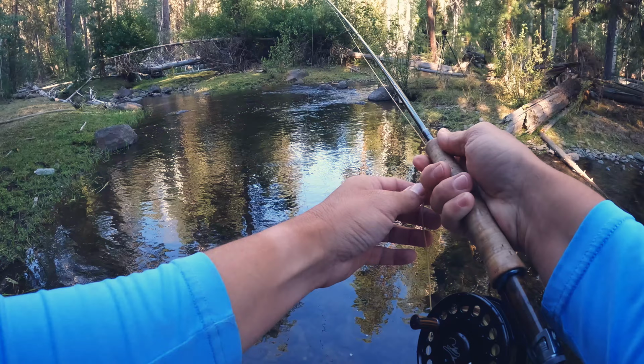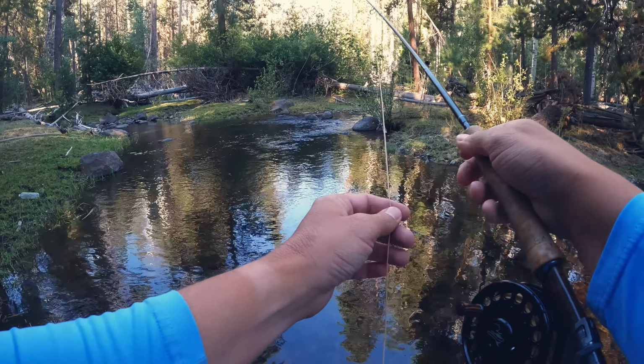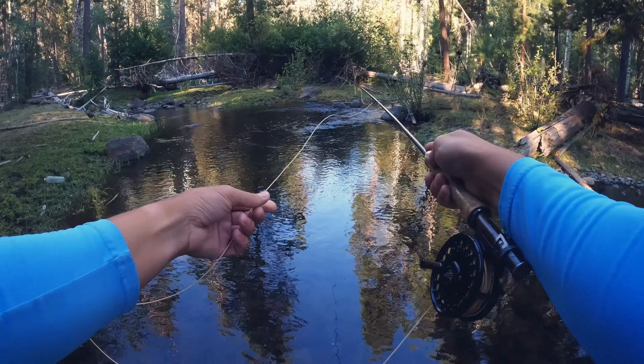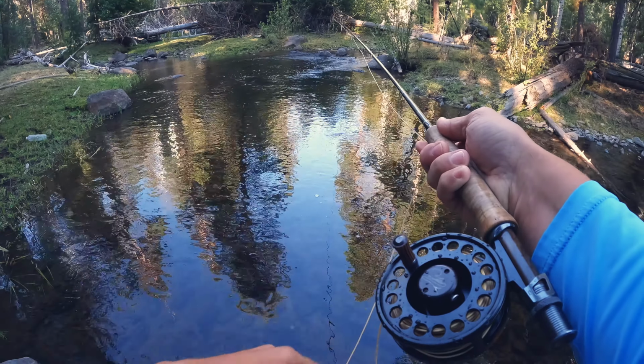I work my dry fly and my nymph through this little run. There's definitely some good holding water. There should be some fish in here. And that one was right there at the top.